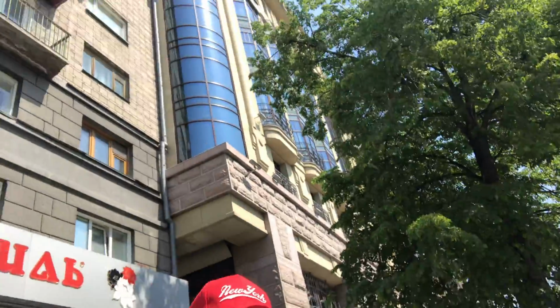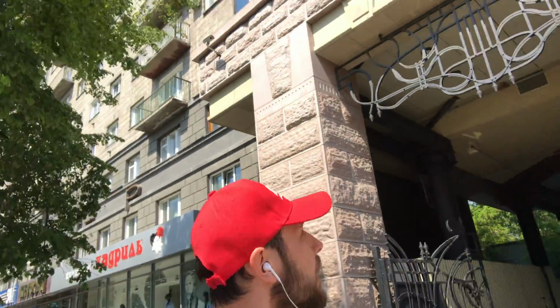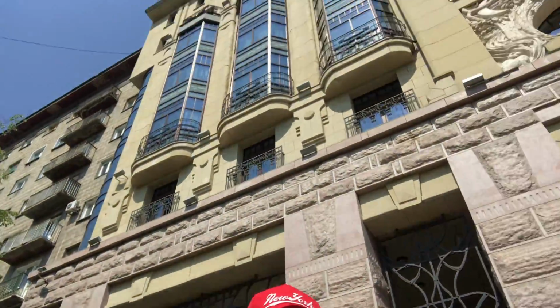So here we have the opera theater, and also the Marriott Hotel, a few steps from me. I'll show you the Marriott Hotel. Quite a building. Just a second, I'll find a better position. Here are some spacious arches.